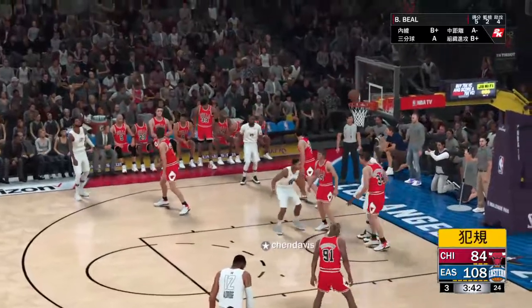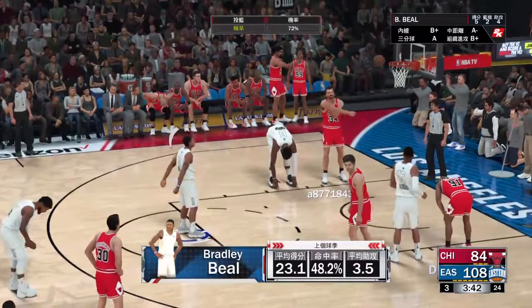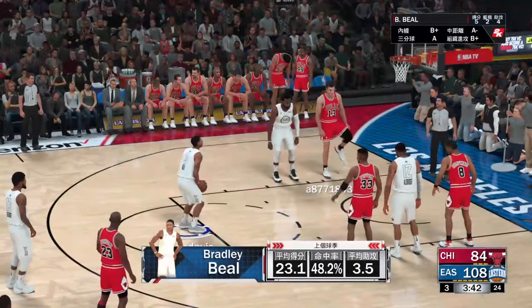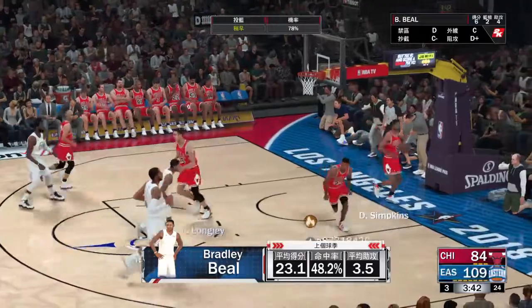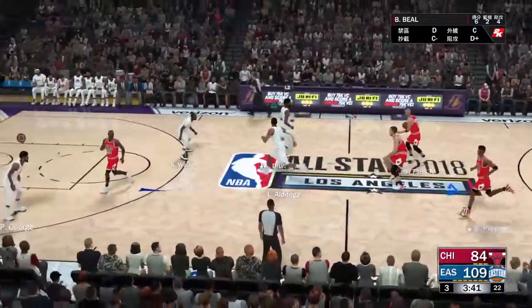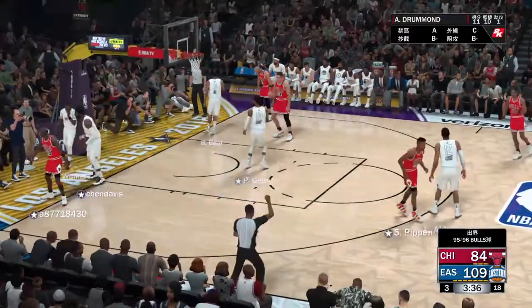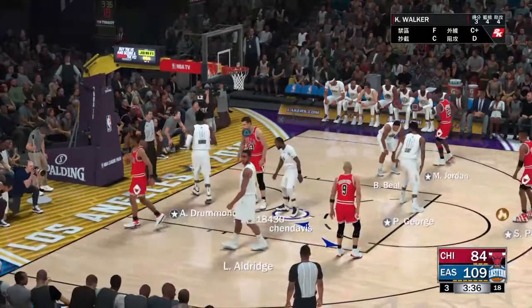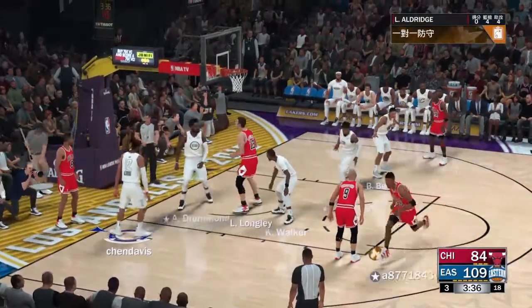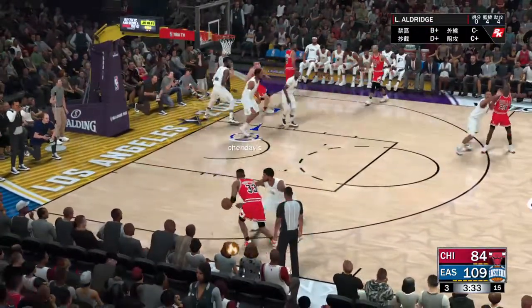Here's Beal. And a foul called on the shot. Got him on the way up that time, so he'll shoot two right here. Now, when Beal is healthy, he's a force on the court. He's a fantastic shooter with a lightning-quick release. So Chicago ends up going with the new group. Pippen again. It's George. And so it looks like the Bulls will retain possession here.